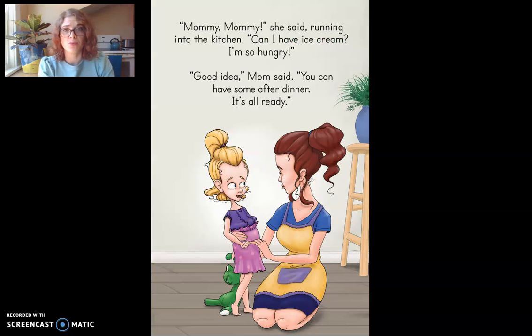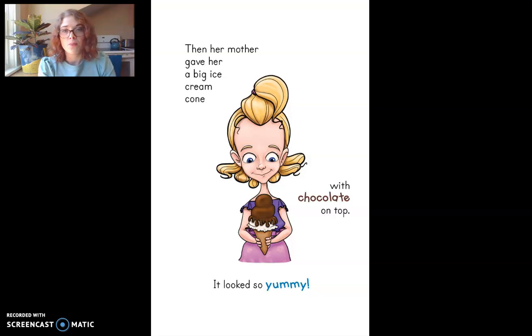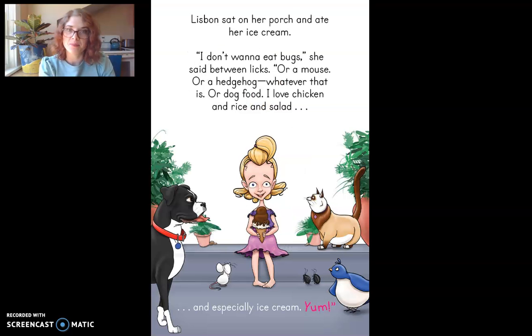"Mommy, Mommy," she said, running into the kitchen. "Can I have ice cream? I'm so hungry." "Good idea," Mom said. "You can have some after dinner. It's all ready." So Lisbon ate chicken and rice and salad. Then her mother gave her a big ice cream cone with chocolate on top. It looked so yummy. Lisbon sat on her porch and ate her ice cream.